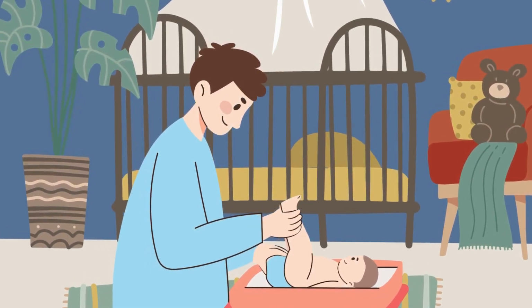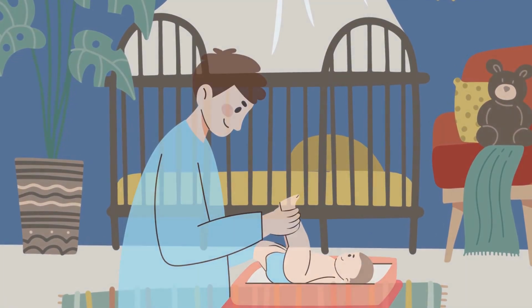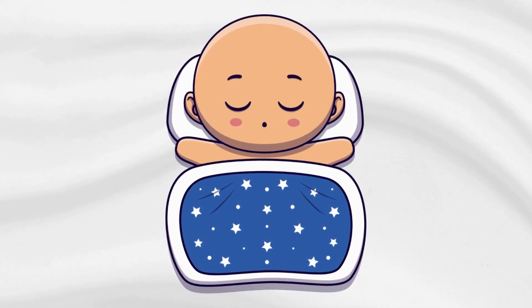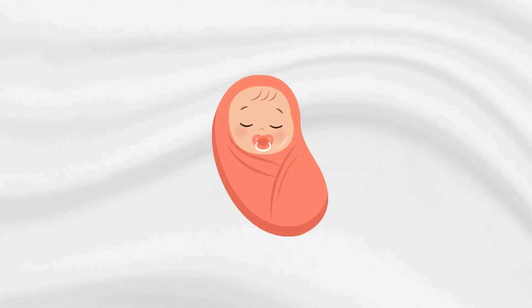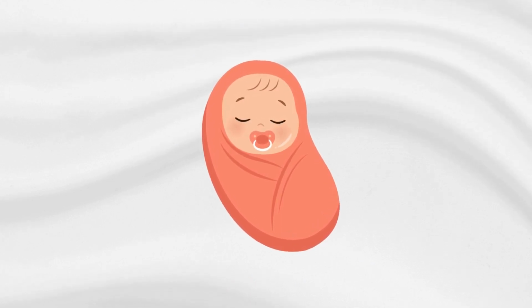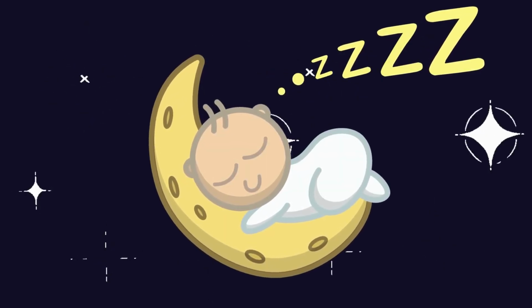Make sure their diaper is not too tight or too loose, and consider using a diaper cream to prevent diaper rash. It's also essential to ensure your baby has a comfortable sleeping surface. A firm mattress with a fitted sheet is recommended for safety, and you can add a light blanket or swaddle to keep them cozy. Swaddling can be helpful for newborns, as it mimics the feeling of being in the womb and can soothe them. Overall, paying attention to your baby's comfort level will go a long way in helping them sleep through the night.